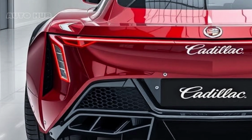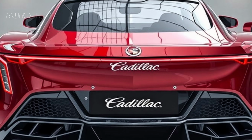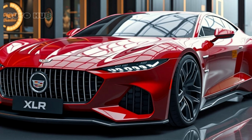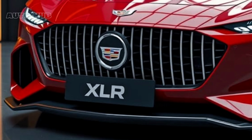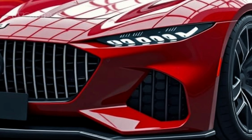Materials are top tier. Napa leather seats with contrast stitching, carbon fiber and wood trim options, suede headliners, and aluminum speaker grills from the AKG premium audio system. The seats are heated, ventilated, and massaging, with memory settings that remember your posture and climate preferences. The ambient lighting is fully configurable, offering a palette of 26 colors that change with your driving mode. There's also a head-up display, digital rear-view mirror, and a full suite of advanced driver assistance features like Super Cruise for hands-free highway driving.